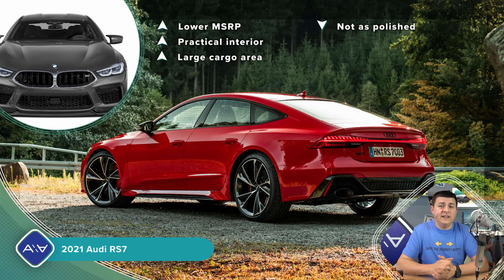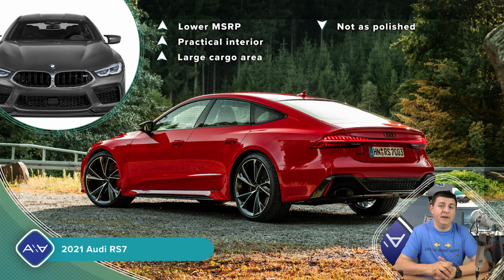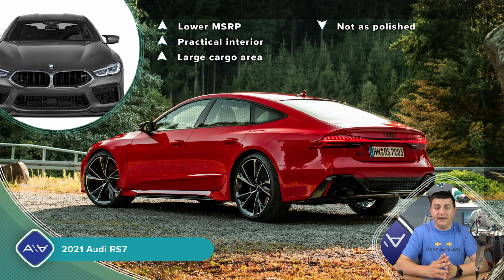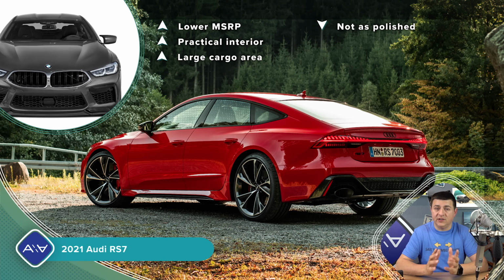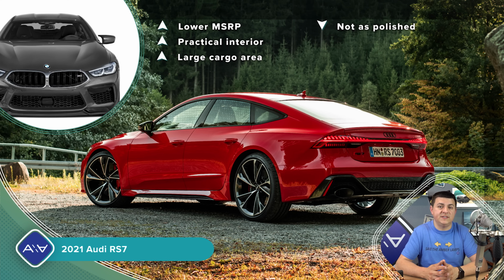But speaking about that RS7, it's going to be significantly less expensive at $114,000 versus $130,000 starting for the M8. If my own money were on the line, I suspect I might get the RS7 over the M8. It comes across as a little bit less polished, but also having a little bit more personality. I also really appreciate the cargo practicality that we find in the A7. The cargo area is very large, even though it looks a little bit more like a traditional sedan.